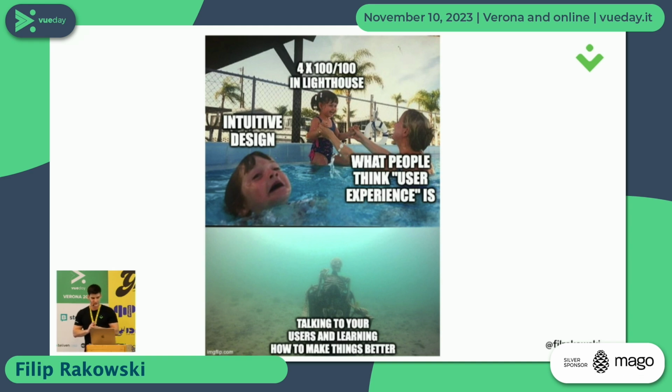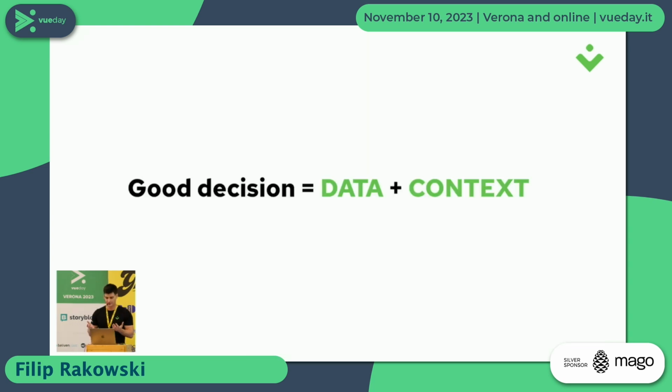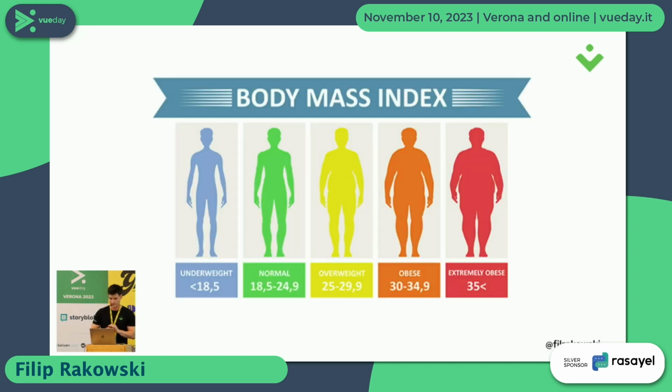So if you want to use the data from Lighthouse in your decision-making process, you need to put it in the right context. Because without knowing the context, it's very easy to make very bad decisions that logically could make sense, but in reality, if we drill a little bit into the underlying conditions, it doesn't make sense at all. And I think a great example of that is BMI, body mass index. Who knows? We had that in primary school, so I know it pretty well. I'm not sure how it is in different countries.